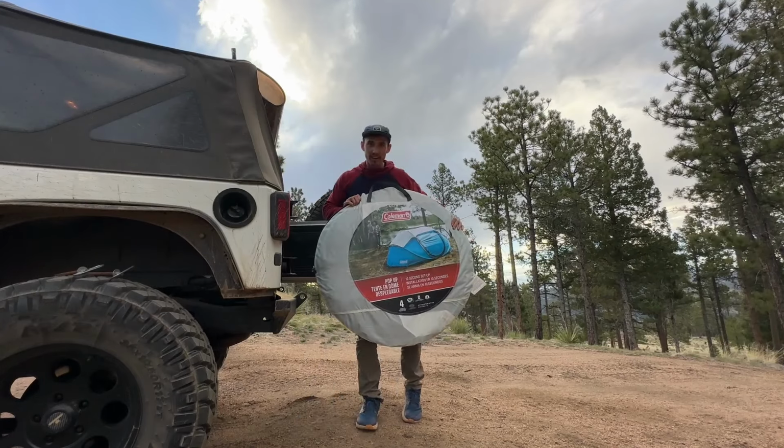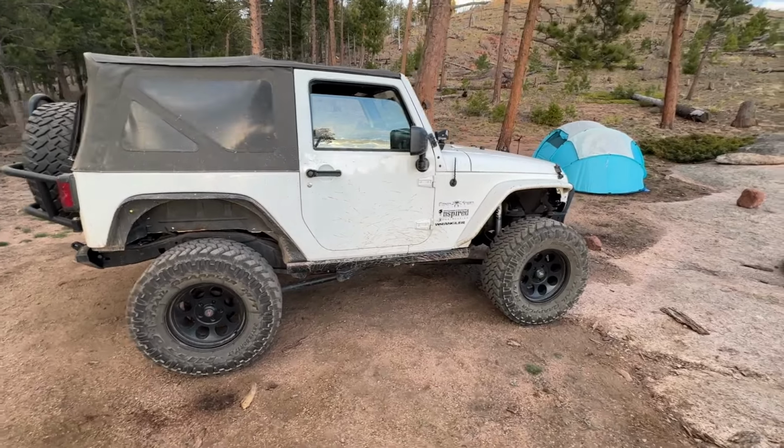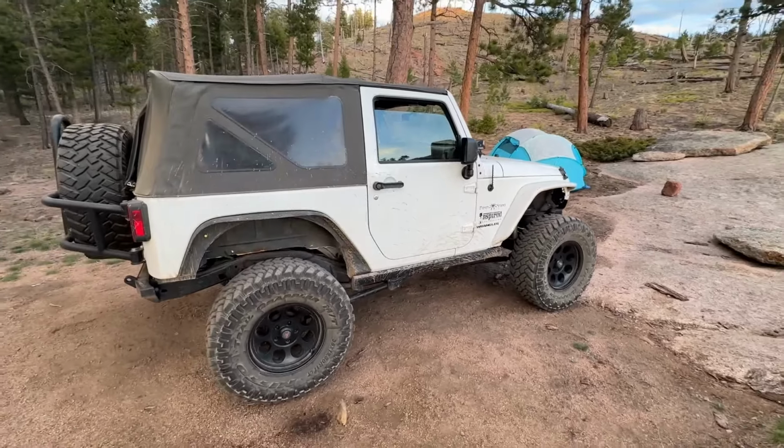And since the Jeep's never really been on the channel before, I'll give you all a quick rundown on it. This is my 2010 Jeep Wrangler Sahara that I got stock back in 2013, and since then I have upgraded it with a 3.5-inch long arm suspension, 35-inch tires, off-road bumpers, and lower gearing. When I was originally modifying this Jeep, I was living on the East Coast and I was doing more rock crawling and things like that, and since I've been out in Colorado, I've actually been thinking about lowering the lift a little bit and making this a little bit better of an overland rig.